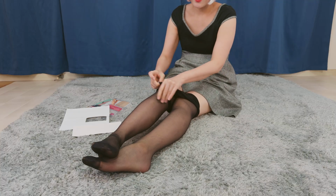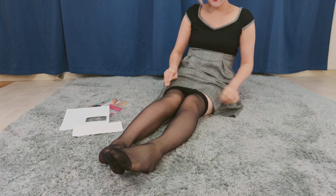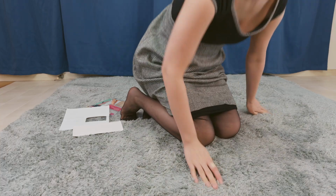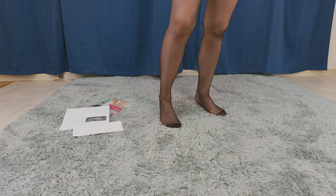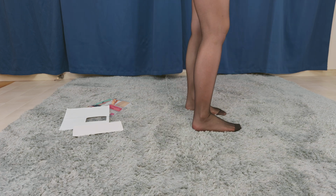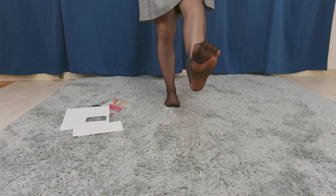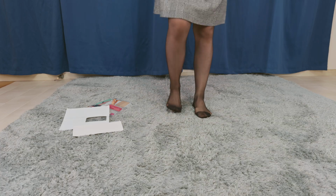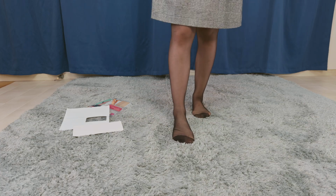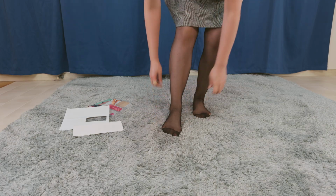There does seem to be zero compression on these pantyhose. Already, they've started to ladder and I don't even have them fully on. Oh dear. I'm not sure if it's just they aren't fully seated on my foot yet, but look, the reinforced toe doesn't quite cover my toes. Seems like it defeats the purpose, but maybe they just aren't fully adjusted yet.